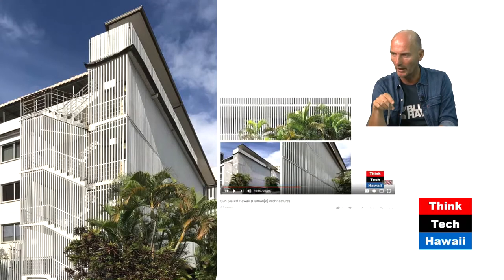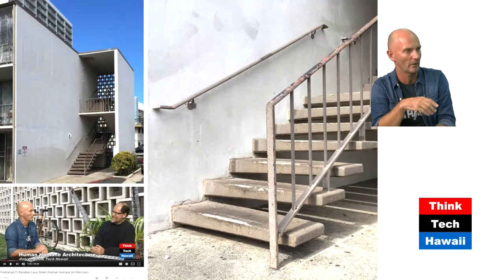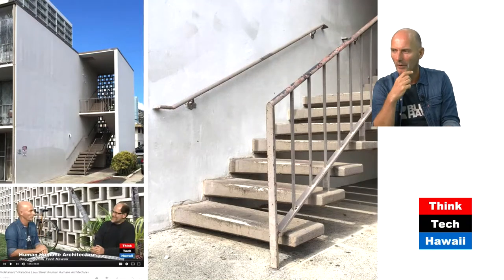Next picture, another element that's already taken care of in that previous one, because the guardrail is sort of built into the project. That's sort of an effect on the side, but usually they're separate. And this is referring to a show we did a while ago here.